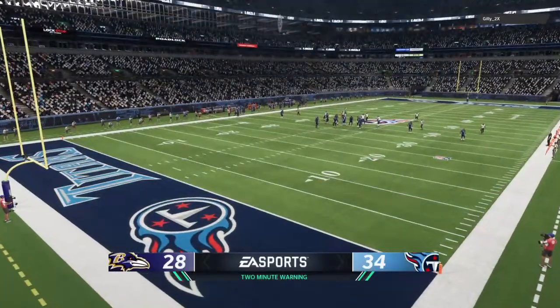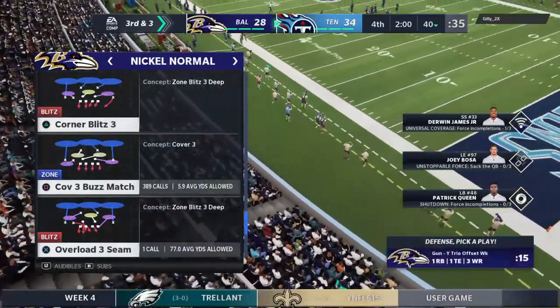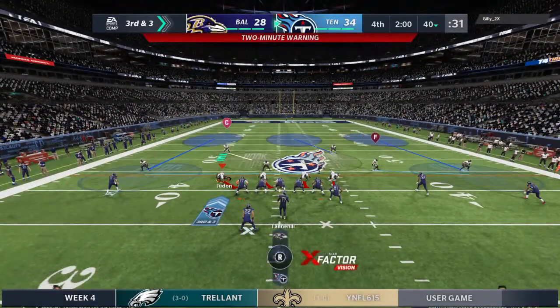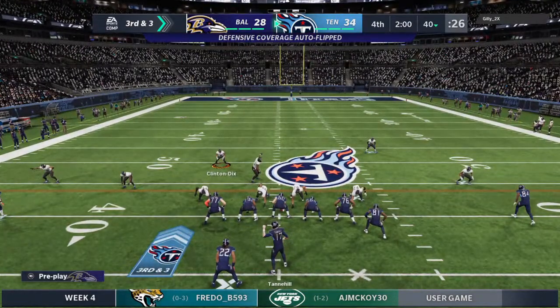4th quarter, down to the final 2 minutes, and we've got a 1-score game. So the Titans in possession of the football here as we get you reset. And let's see what they've come up with offensively after having time to talk it over.